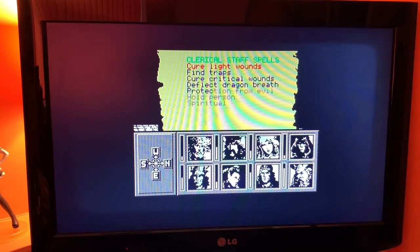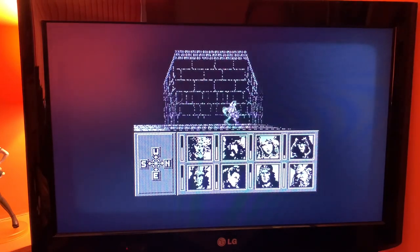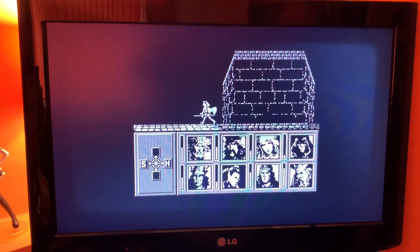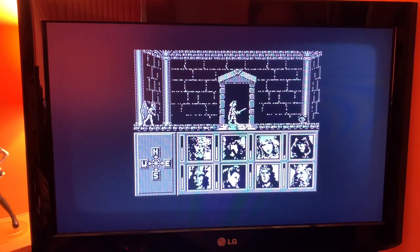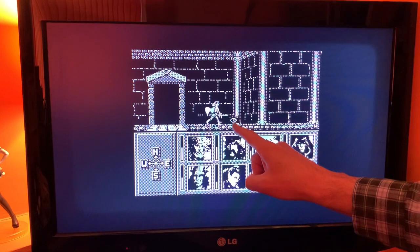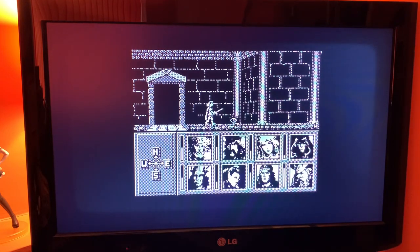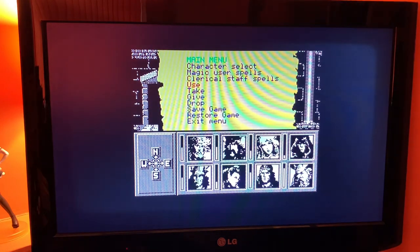And let's go and heal his wounds. Cure critical wounds. Hey, good. Okay. Well, exit. So we've got Tanis back now. And I'm disappointed in the lack of any colour. There's a gem here. So it's this thing here, that's a gem. So if I press break. Nope. Keyboard not that responsive to this. Break. And let's take gem, exit menu.